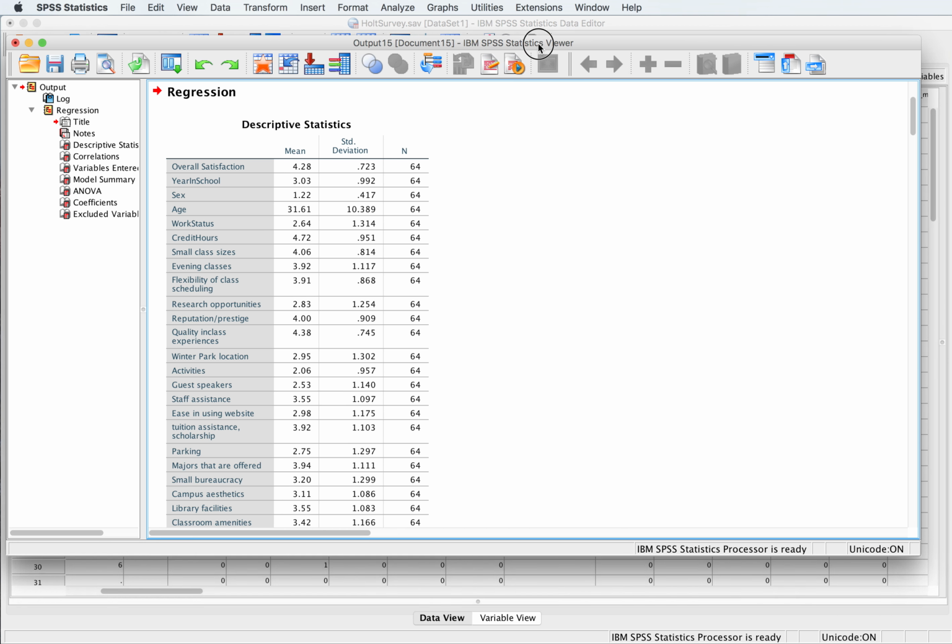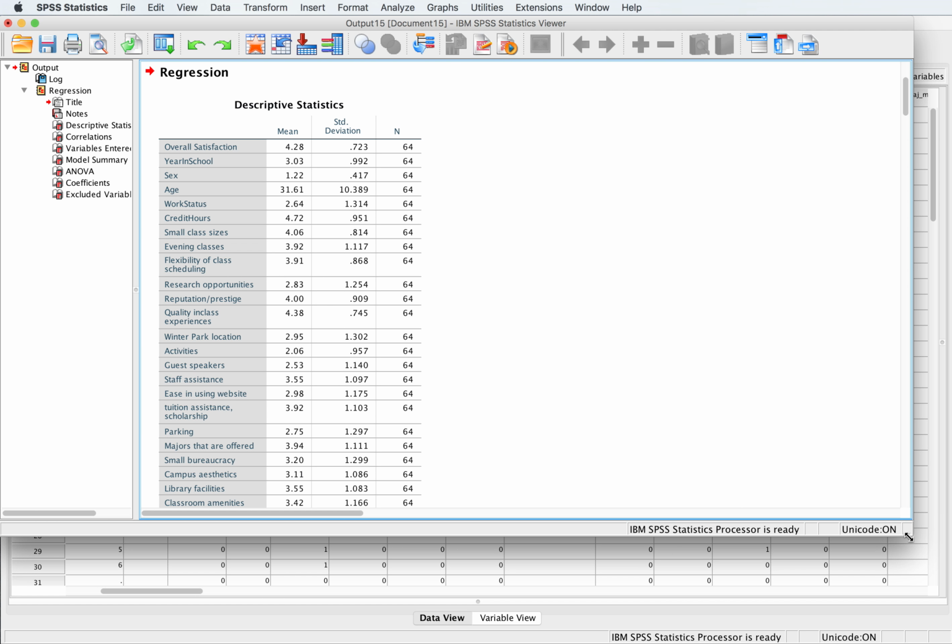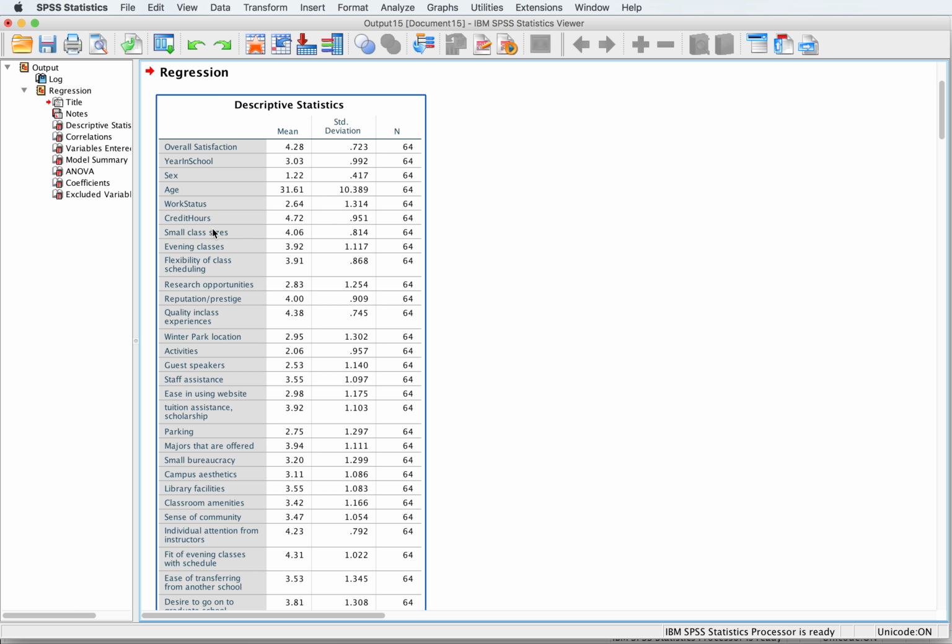Okay, so here are the descriptive statistics, and we have all of these variables, their means and standard deviations. One thing to notice right away is that overall satisfaction has a very high mean. This is a scale from 1 to 5 with a standard deviation of 0.72, so that's not a huge standard deviation. What this is telling us is that most students are pretty satisfied with their education. So that's good news for the whole school.